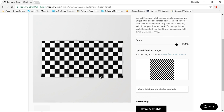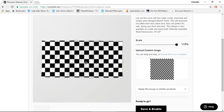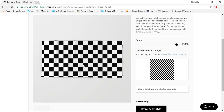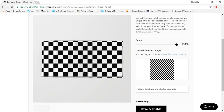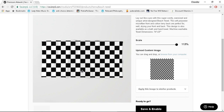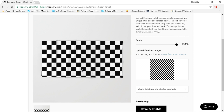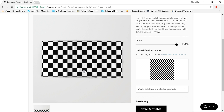Let's see here. Oh, wow. Incredible. Awesome. I think, yeah, it works. This lets me position it so that, like, right at the corner there or something like that. Yeah. Oh, I just love the way that looks. That's amazing.